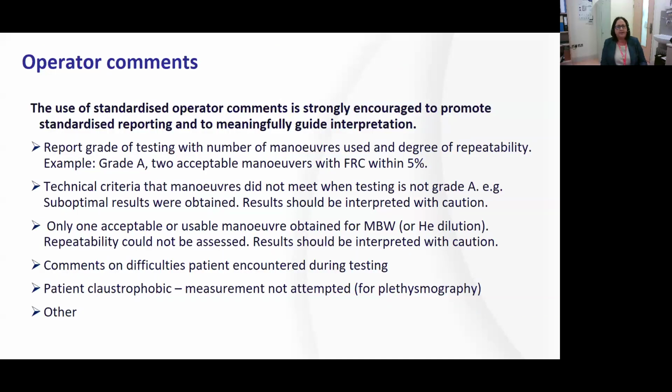So operator comments are very important in the other standards for spirometry and diffusing capacity. Operator comments were proved to be very useful, and standardization of the comments is strongly encouraged in order to promote standardized reporting and to meaningfully guide interpretation. So the report grade of the test with the number of maneuvers used and the degree of repeatability is very useful in terms of an operator comment. For example, a grade A measurement, 2 acceptable maneuvers with an FRC within 5%, is extremely useful when somebody is following up and reporting on the test.